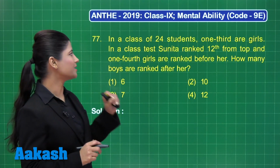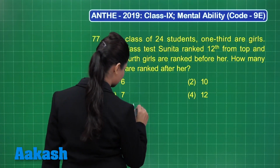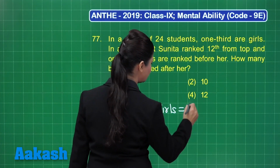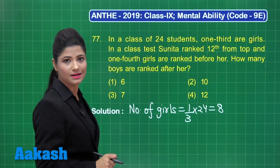As we are talking about a class where we have 24 students and out of that, 1/3 are girls, let's first obtain the number of girls in the class. As the number of girls is 1/3 of the total number of students, that comes out equal to 8. So this means we have a total of 8 girls in the class.